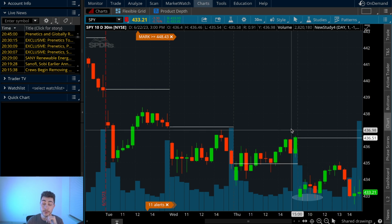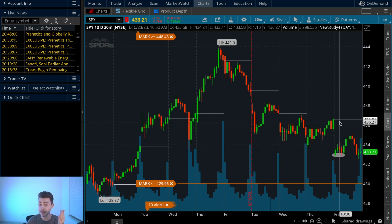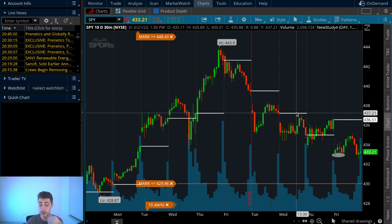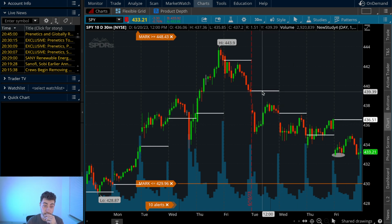And we're going to continue to do that. SPY has multiple gaps that are waiting to fill above. We have a gap to fill at 436.50. We have a gap to fill at 437. And we have a gap to fill at 439.50.